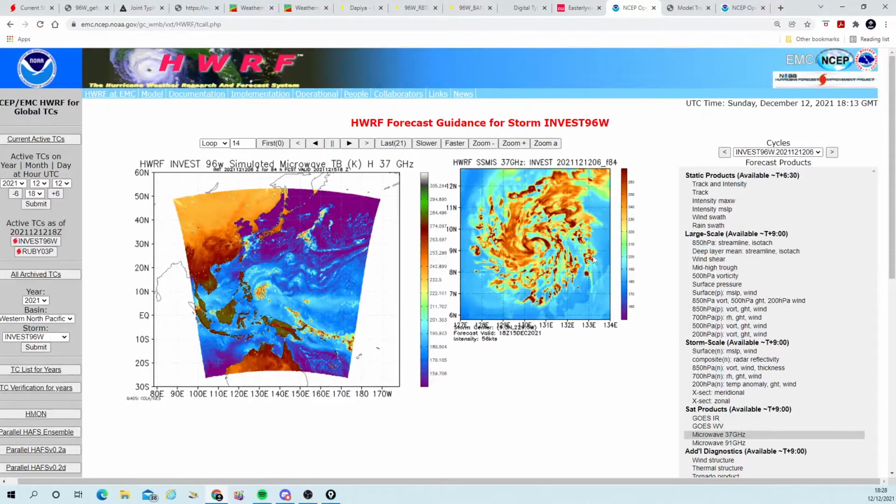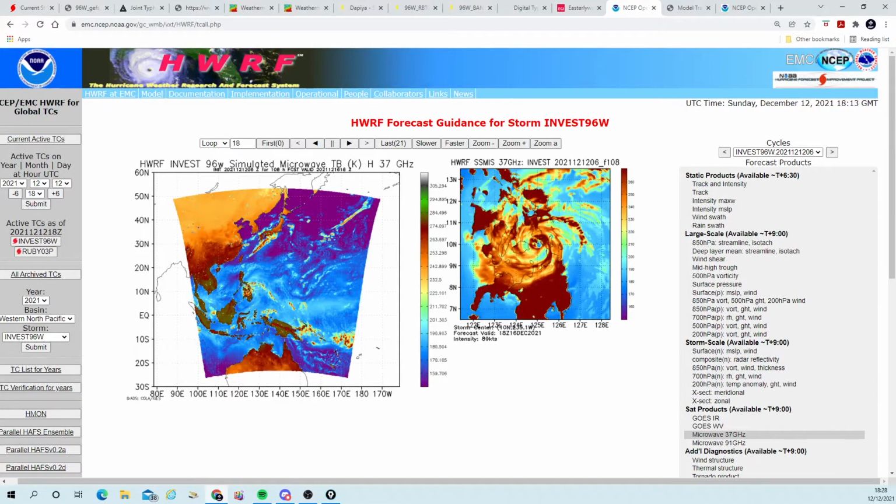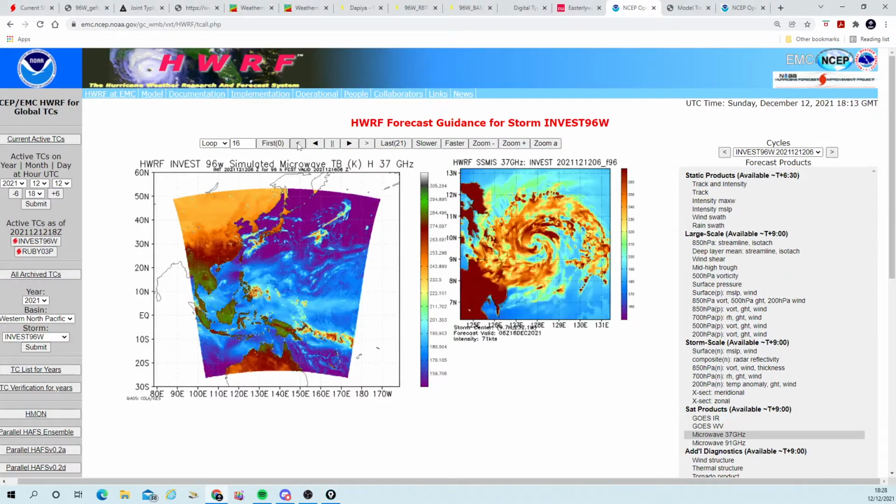So you can clearly see the low level circulation. You can really see what tries to develop. What I really want to point out is that it tries to develop some sort of an eye here. You can see that there. I do think there's a lot of energy in this storm once that develops. The possibility of that is a possibility in my opinion.